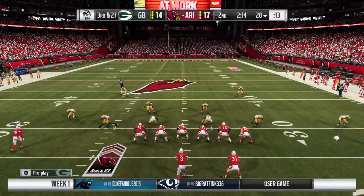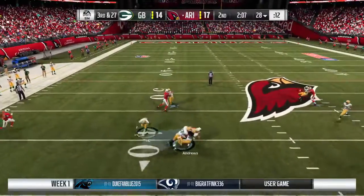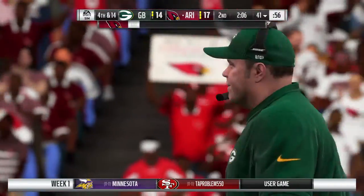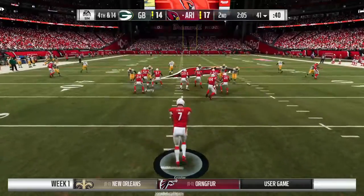Set, 3-19. 3rd and long here for Rosen. And a quick throw here, that's complete. They get 12 yards back, but it still leads to a 4th and long. And now a timeout coming from the defensive side for the Packers. They'll have 2 remaining as we step aside here in this second quarter.